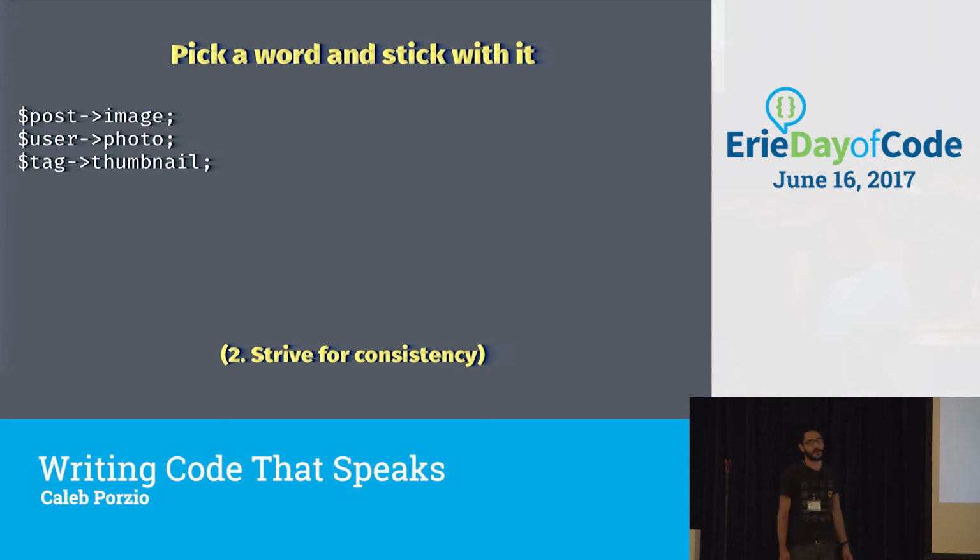All right, image, photo, and thumbnail, also common culprits. Avatar, file name, things like that. Again, words I use almost completely interchangeably, and it's just best to pick one and stick with it throughout your app. So here I just pick image.